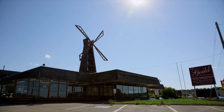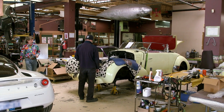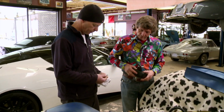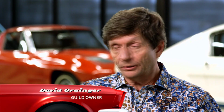We picked up Larry's 812 Cord, and we've got to take a real good look at the transmission. Hopefully Brad's gonna have some good news for me. So how's that going? Well, I drained the fluid and found a broken piece of the front bearing race, so it's not good. A weakness in Cord's front-wheel drive system was quite simply the bearings. They weren't properly serviced by oil. They would break up. When they broke up, they'd go through the gears, and, well, you had a mess.